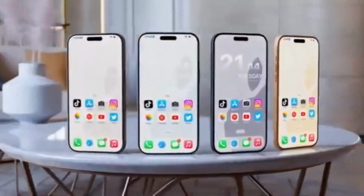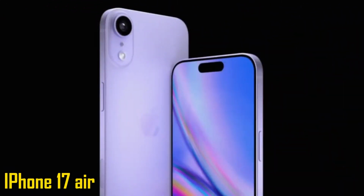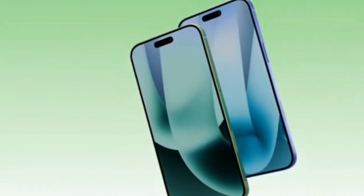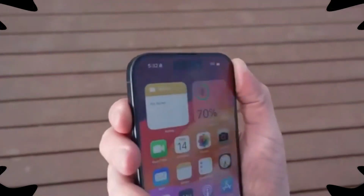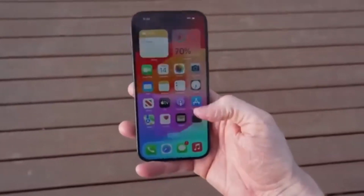These leaks also highlight Apple's strategy in creating different models to suit various users. The iPhone 17 Air will likely attract those who prefer a lightweight, ultra-slim design, while the Pro models might appeal to users looking for better battery life and camera performance. By offering different sizes and features, Apple ensures that there's a model to match different preferences and needs.